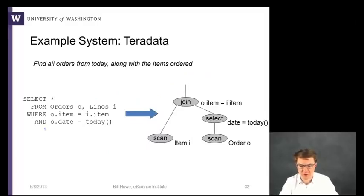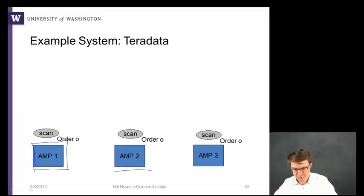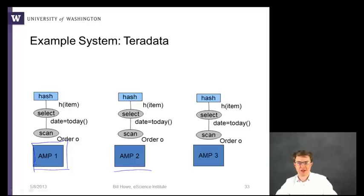Okay, so remember this is our query, orders and line items, and this is the plan that we're going to do. We're going to select some orders and then join the orders with the items. All right. So how this starts is these parallel processing units called AMPs in Teradata terms will each contain a piece of the data, a chunk of the data, and the chunk was defined sort of randomly by hashing. Okay. And so they all in parallel begin to scan their individual chunk, and then they'll all in parallel apply the filtering condition to throw out certain records that they don't want. And then they'll all in parallel hash on the, actually this isn't right. This should be hash on the order ID, not the item ID.